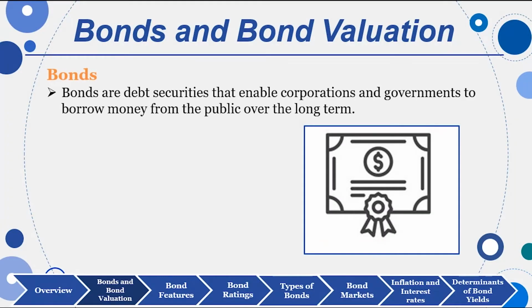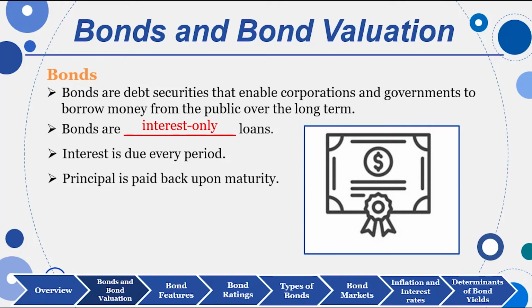Bonds are just simply debt securities. They allow corporations to borrow money from you and I, the public, over the long term. Typically, corporate bonds run 30 years, but they can have any maturity date, and government bonds, same way. Bonds are basically just interest-only loans. You loan the money to the government in the form of that bond I just showed you, and they pay you back at the end of N years, depending on the terms in the indenture. Interest is paid every period, and principal is paid back upon maturity.